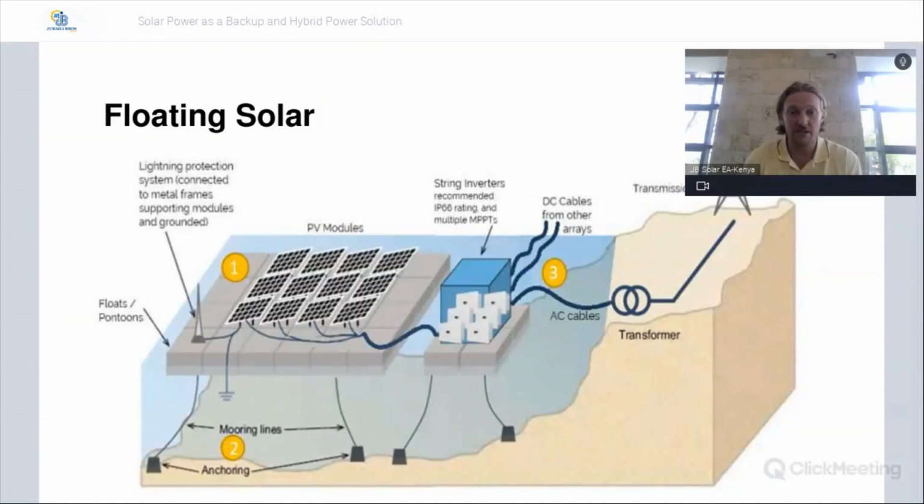And it generally looks something like this. You have to have the floating pontoons for the solar panels. They have to be anchored. They can be anchored at the bottom of the water or to the shore. On the screen, it shows that the inverters are floating on the water. That's optional. Sometimes the inverters are on the land. But you get the idea. It's very similar to land-based solar. Maybe a few extra safety features. You have to consider the floating structure and the anchors. The rest is the same.